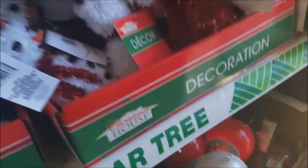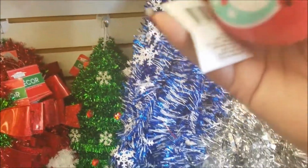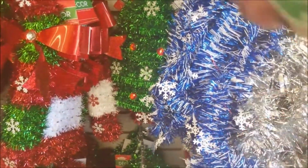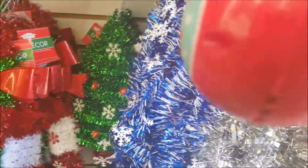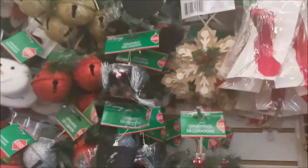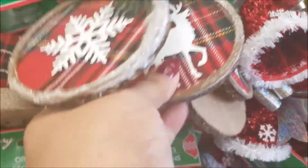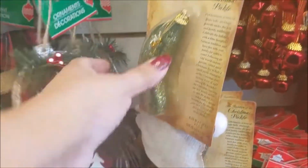Oh my, look what I found here. They're so cute. How cool is that? Dollar Tree, every year, you keep outdoing yourself. The emotion activated ornaments. And look at these ornaments, you guys. Especially these plaid ones. The deer, oh my goodness. These are awesome ornaments that they are putting out every year.